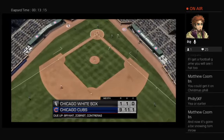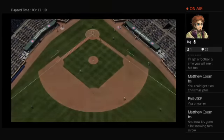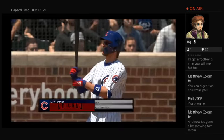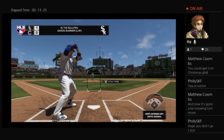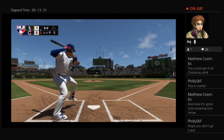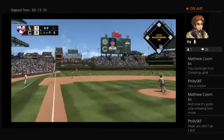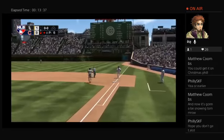Last half of the 5th coming up. The Cubbies are in front 9-1. So here's the cleanup hitter, Chris Bryant, who will start things out in the home half of inning number 5. This guy has been unbelievable. There were billboards outside Wrigley while he was still in AAA, and what does he do? Oh, look at the sliding stop. Wow.